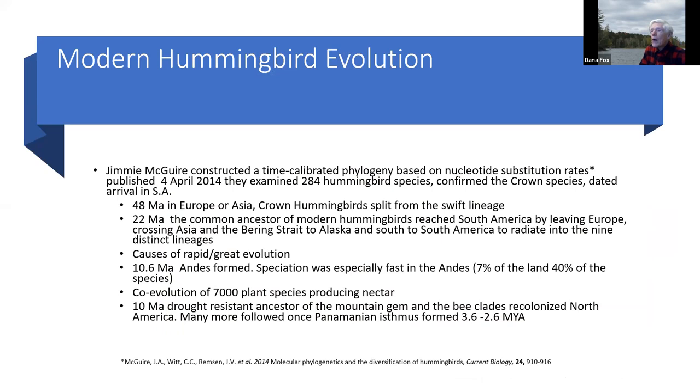Now, the modern hummingbirds evolved. And one of the key people that we're all following now is Jimmy McGuire out in California at Caltech. And he and a big team of people have time-calibrated the phylogeny based upon nuclear substitution rates. He published in April 2014, or less than a decade ago, and they had examined 284 hummingbird species, used the systems of figuring out their ages. And so they did several things. First, they confirmed that there were crown species and dated them, and especially dated when they arrived in South America.